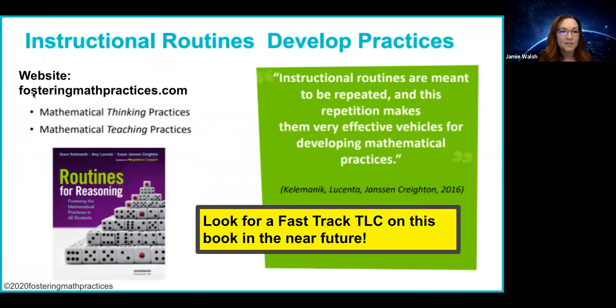And if you would like to find more information, they have a website called fosteringmathpractices.com. You do have to create an account, but it's free. You might already have an account. It has lots of free resources. And then this TLC will also be a fast track TLC. So you can choose to facilitate it at your own site with your own team. It could be a small group, maybe a little book study, a book club at your site, or it could even be used for whole staff.